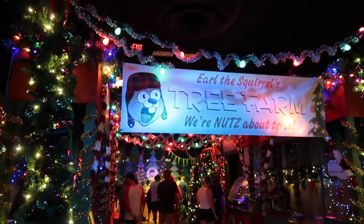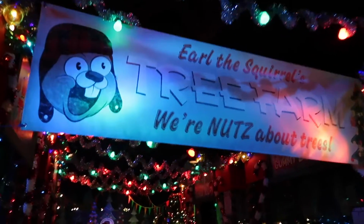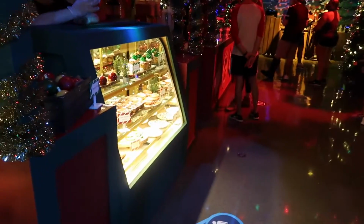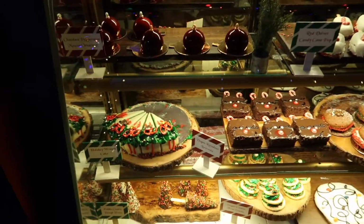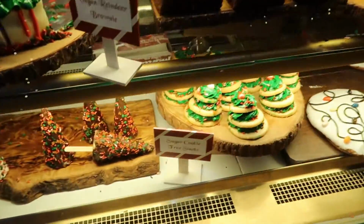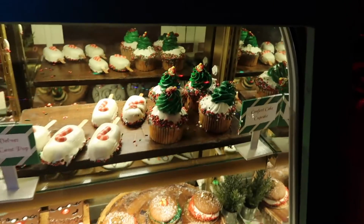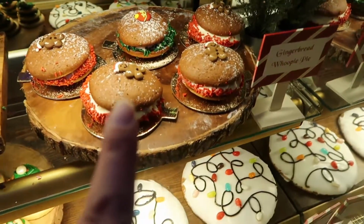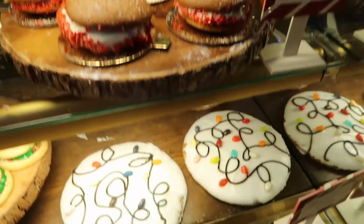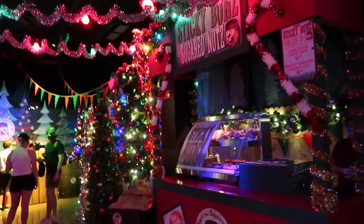Earl the Squirrel. We're nuts about trees. Oh, Earl. I love it. Oh my gosh. Oh no. Hello. These look tasty. That's a very popular vlogging camera. Oh man. Oh, look how cute the little gingerbread ornament cookie. That is a huge cookie at the bottom. Must keep going and resist the holiday treats.